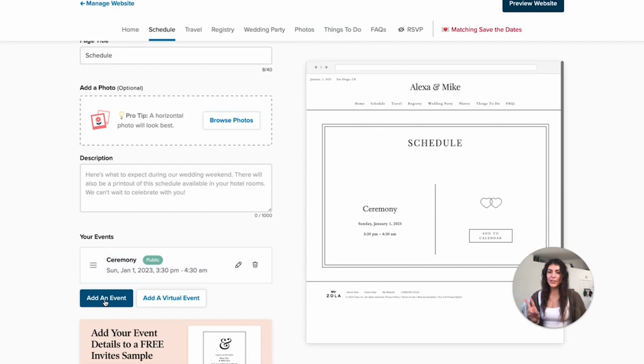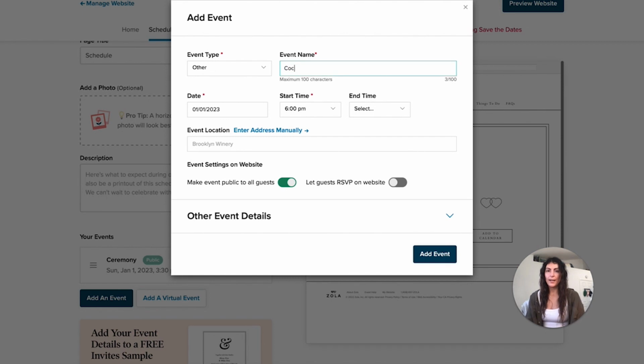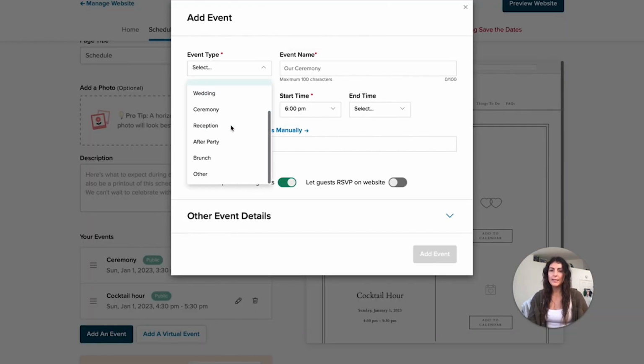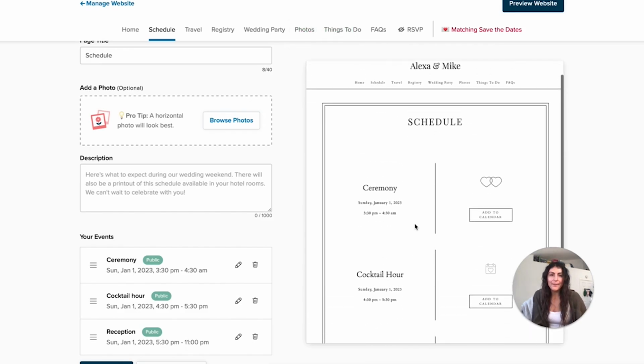I'm gonna quickly add 2 more events here, so it's a completed page. We're going to add the cocktail hour. I'm just gonna select other and type in cocktail hour, and it is gonna go from 4:30 to 5:30. Add that, and then let's do the last one. The last one is going to be the reception. Perfect. And then the reception will be from 5:30 to 11. And then you can see here on the right that my 3 events have been updated on the website.